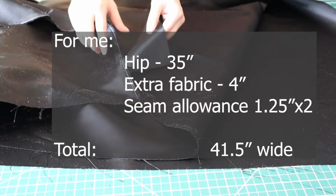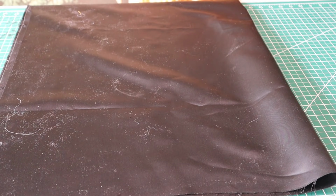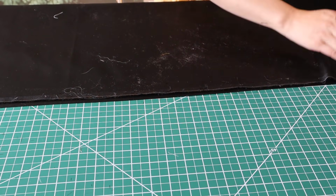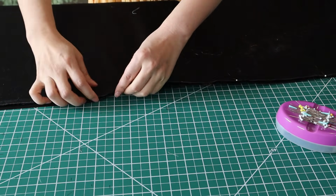I have a 35-inch hip, so I added 4 inches for a total of 39 inches, and 1.25 inches for each seam allowance, for a total of 41.5 inches. So this means I cut a rectangle 40 inches wide by 43 inches long for the length of the skirt, including the hem. I then seamed the side with a French seam, which is where you seam it once, wrong sides together, with a 1/2 inch seam.